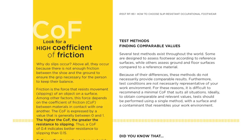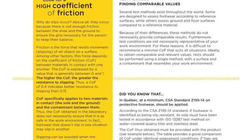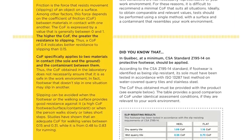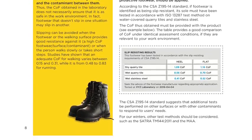Why do slips occur? Above all, they occur because there's not enough friction between the shoe and the ground to ensure the grip necessary for the person to keep their balance. The higher the coefficient of friction, the greater the resistance to slipping. For instance, a coefficient of friction of 0.4 indicates better resistance to slipping than 0.15.